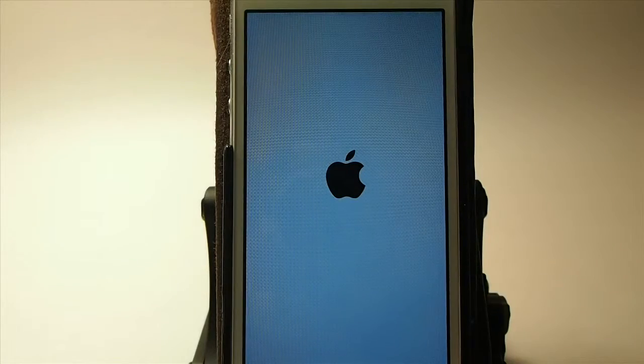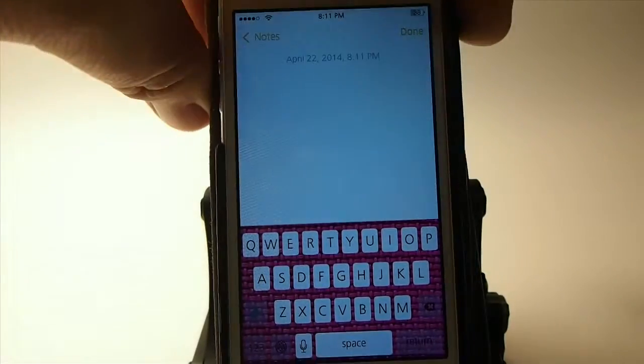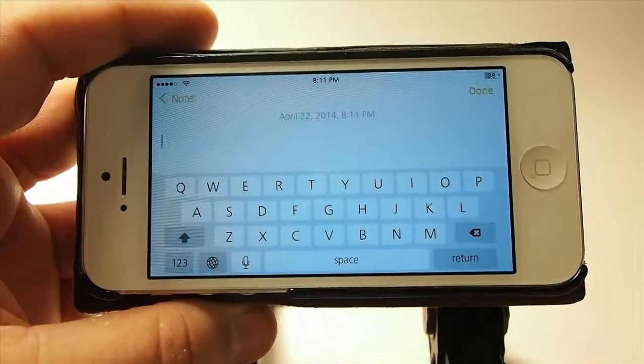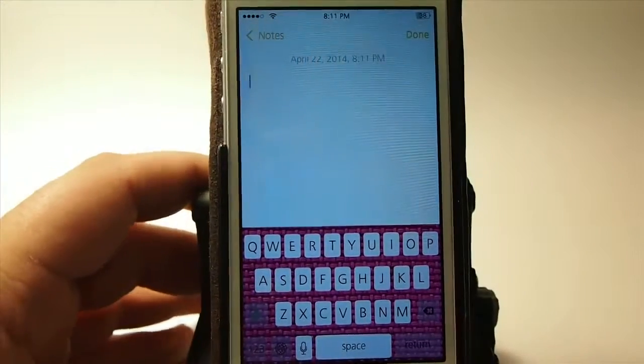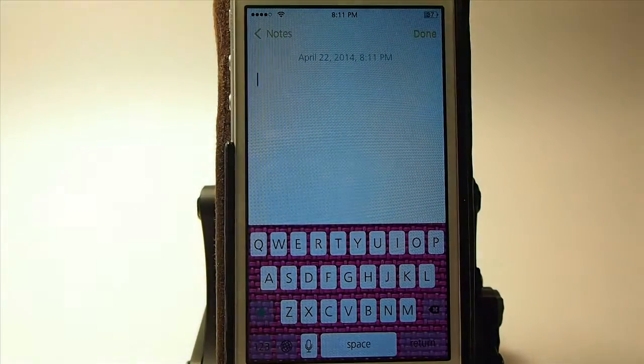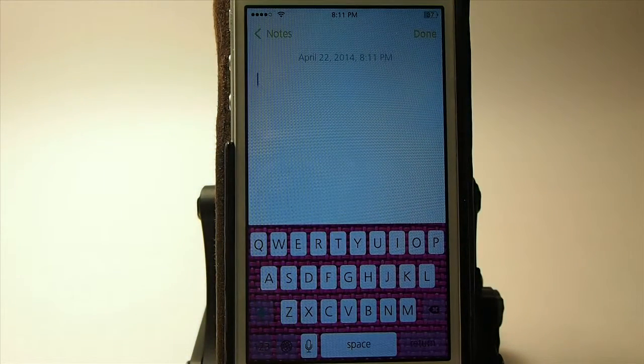And as you can see, I change everything quite dramatically. And when it goes into the portrait position, we ought to have a different keyboard, and you see we do. There's the pink, and there is the other one, just a regular. But anyway, you get the gist of how it works. It just takes a little tinkering with to get everything just exactly like you want it.